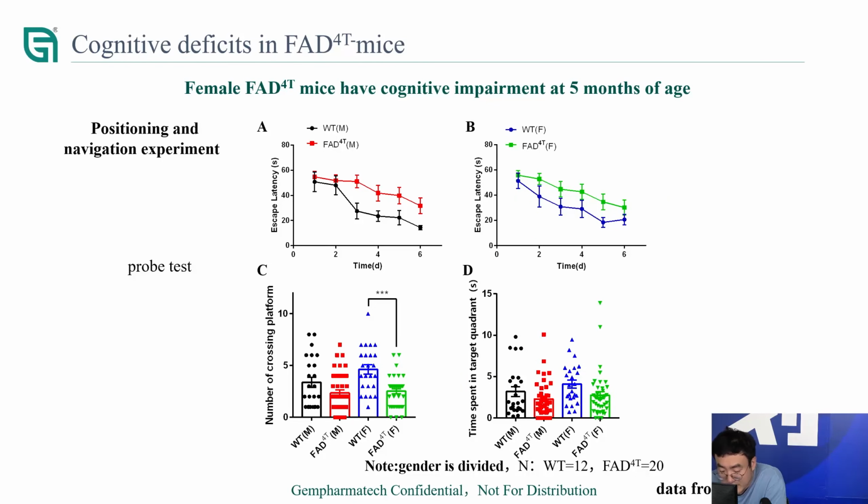So to further confirm when we can detect the spatial learning and memory defects in our FAD4T mice, we collaborated with one of our customers. In this result, the mice were subjected to a learning paradigm of the water maze test for 6 days, which is different from the previous experiment, followed by a probe trial at day 7. In each trial of the training session, mice were randomly released into the water from 2 quadrants of the pool and allowed 60 seconds for finding the hidden platform and 15 seconds to rest on the platform.